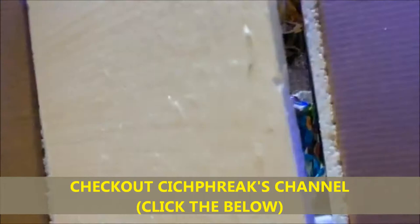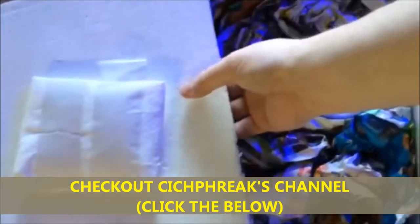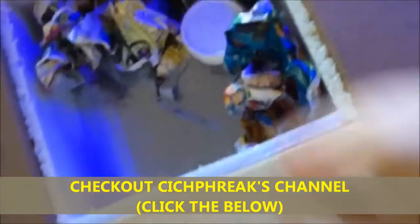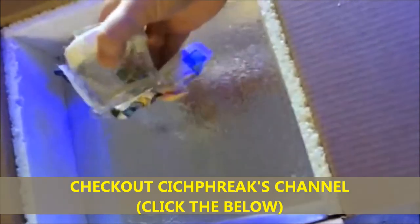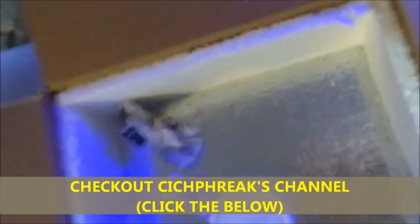So we've got the styrofoam packaging here. We've got a little heat pack that he set up on here that lasts up to 18 hours, I believe. And then here's the package itself. It has newspaper all around it, and then it's taped down. Looks like the tape came off a little bit, but not too bad. And then here are the zoanthids inside. Nice little container.